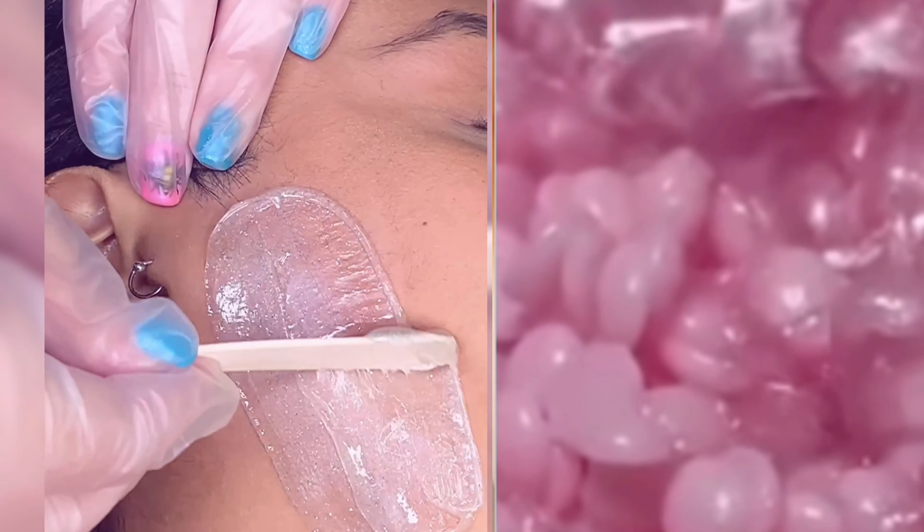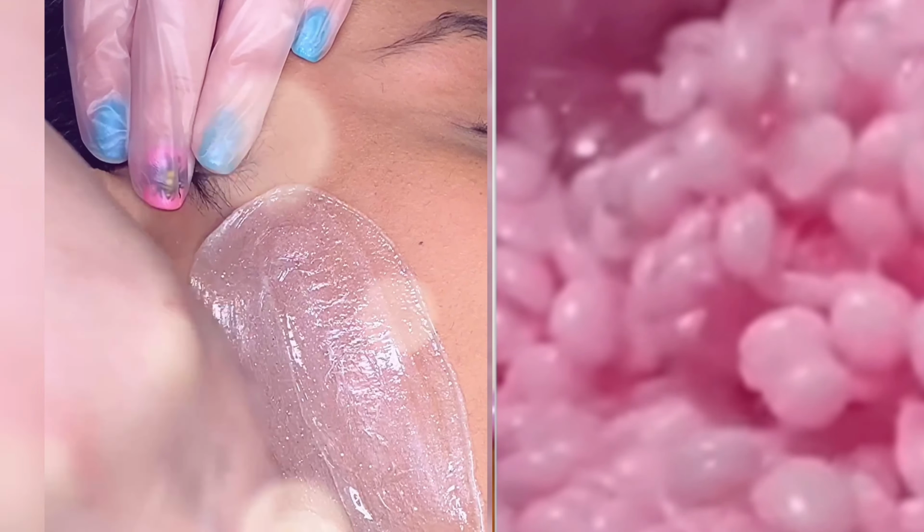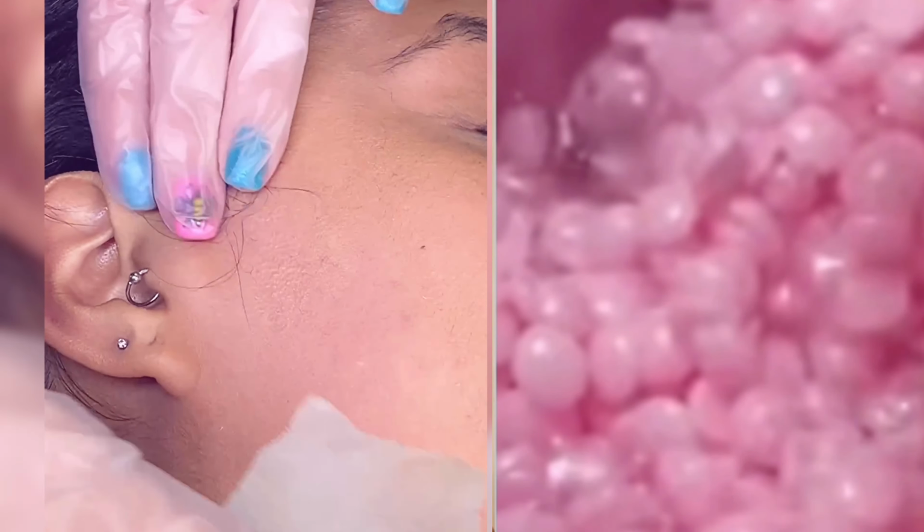Looks a lot smoother and feels amazing. I love doing this to myself as well. Have you tried this?